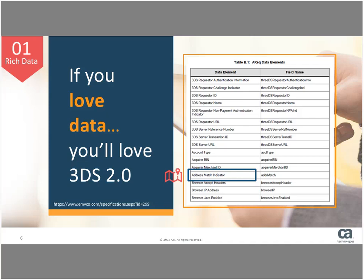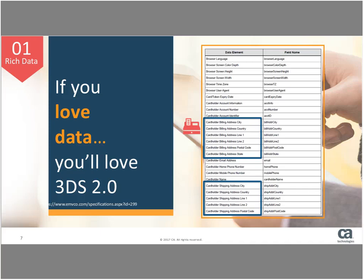Here I've highlighted one, for example, an address match indicator. Again, a very important key aspect. After all, it's the cardholder who's entered the shipping address and the billing address, and it's great for us to know whether those match, whether they're the same or whether they differ, because that plays into how the predictor score may change. Other things come from the cardholder side: billing address, email, phone number, shipping addresses, all of these that are entered by the cardholder will be provided as part of the protocol.